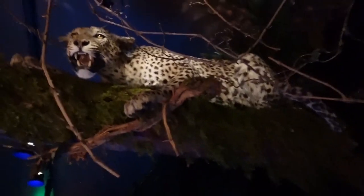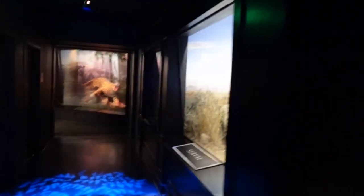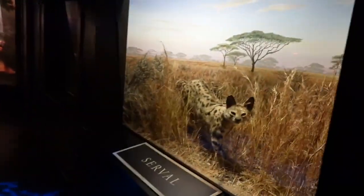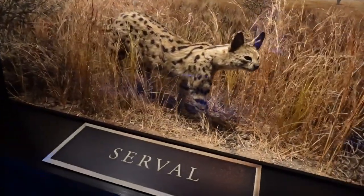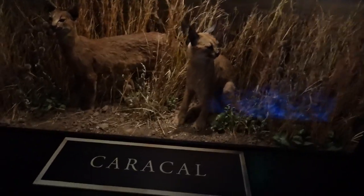Probably supposed to scare you right there. That guy up there is going to get you. So much cool stuff to see though. I mean, kids don't really enjoy coming through here because it's not live animals or anything. Minus the penguins.